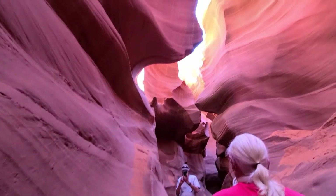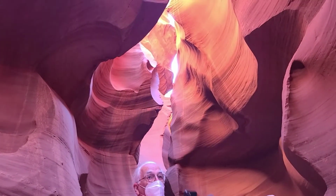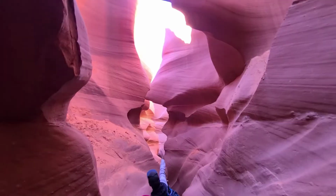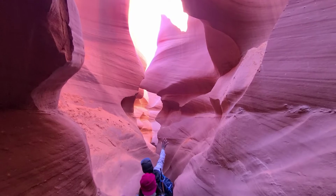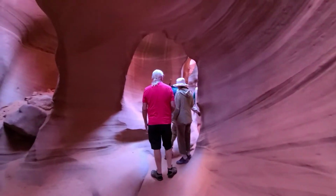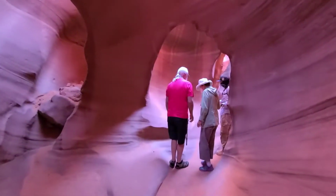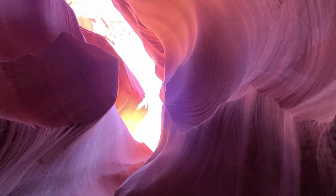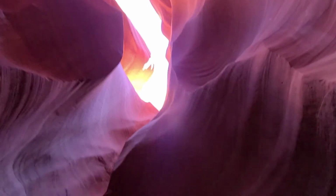That's how narrow it is. Yeah, don't forget to look back, guys. Jack Sparrow on this side. The wall here. Beautiful colors. An arch right there. Those are brilliant, beautiful yellow, orange, red.